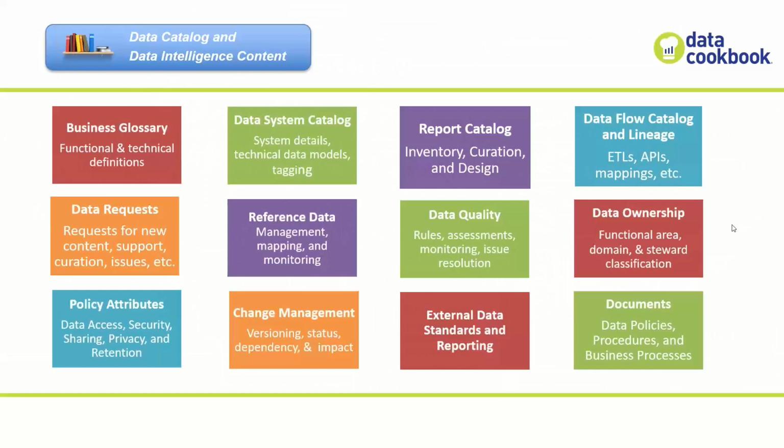Data ownership, as I already mentioned, is about defining your different functional domains, your different tools, your different data systems, different types of content and requests, and then understanding how to route those requests to the right stewards or experts, who is either the person who would take action on that, or even the higher level accountability role, the person who helps us decide who takes action on it.